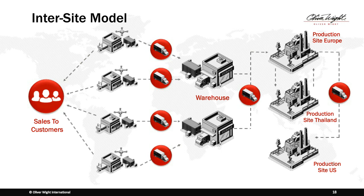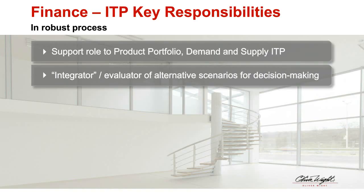Now, we've talked about product and demand and supply, but there's one other key element in here where everybody gets very excited, and I'm going to hand you back over to Todd, really, to talk a little bit more about finance responsibilities.